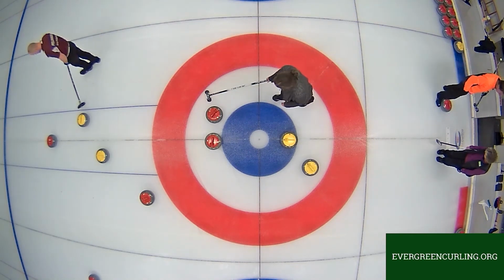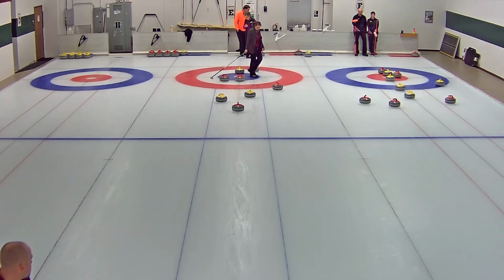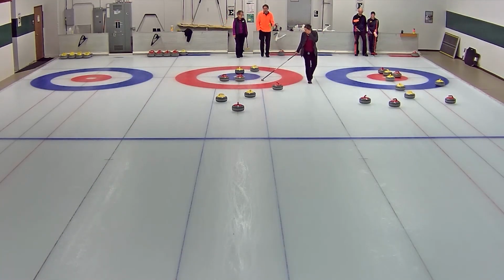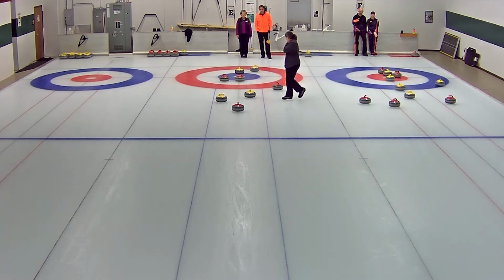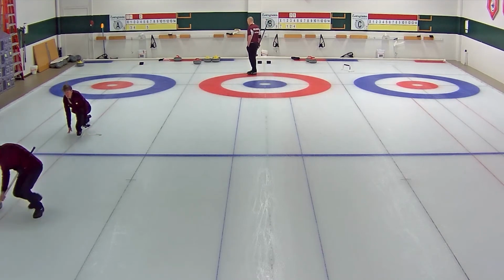But if yellow doesn't put up, Feldmans don't put up a good guard here. Those are easily tappable rocks. Well, the one on the outside is, anyways. Yep. Because of the way the rocks curl there, just kiss it a little bit, and it'll sneak it into fully on the 4.